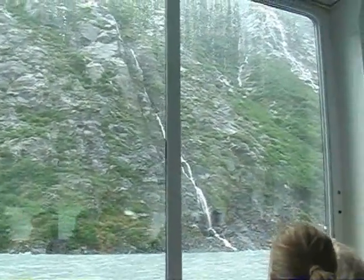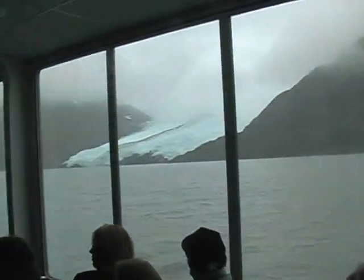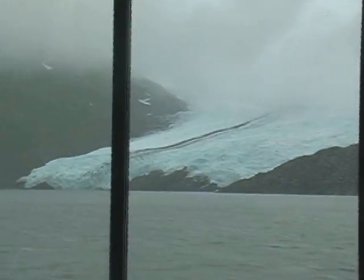Now, as I said earlier, we are the northernmost temperate rainforest. What about wildlife?